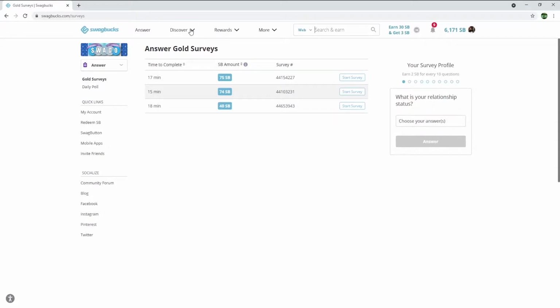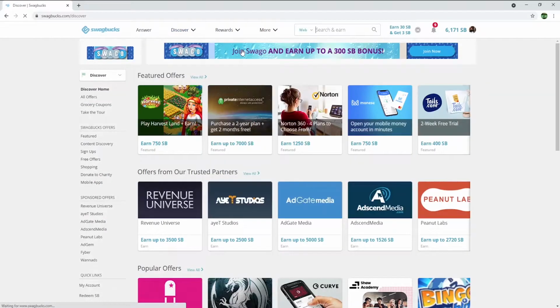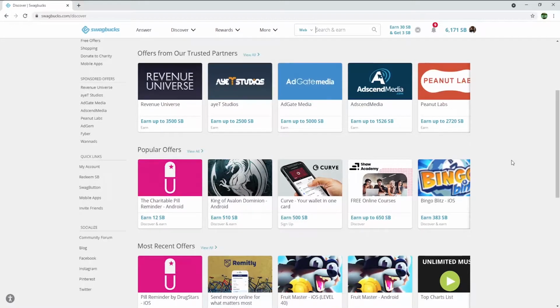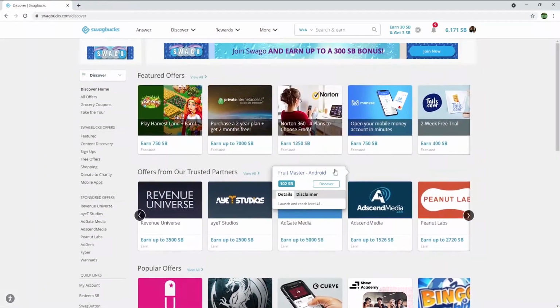In the Discover section, you will see all the different offers that usually pay more than surveys and can sometimes be a bit more fun. Here, for example, you can play this game called Fruit Master on your mobile phone and earn 102 points on Android or 108 points on your iPhone. You will need to complete level 41 on Android or level 40 on iPhone. There are many more offers where you can potentially earn hundreds or even thousands of points.